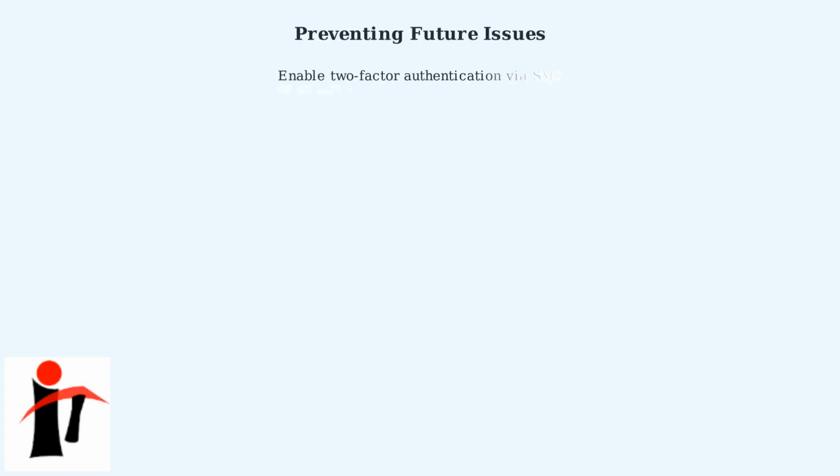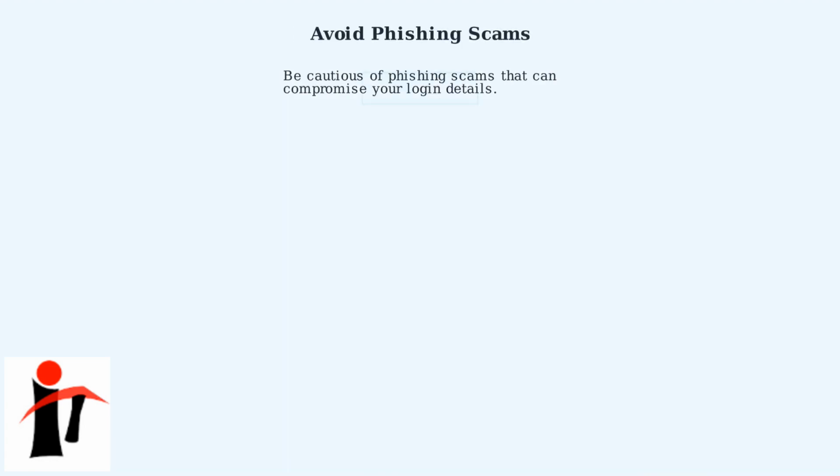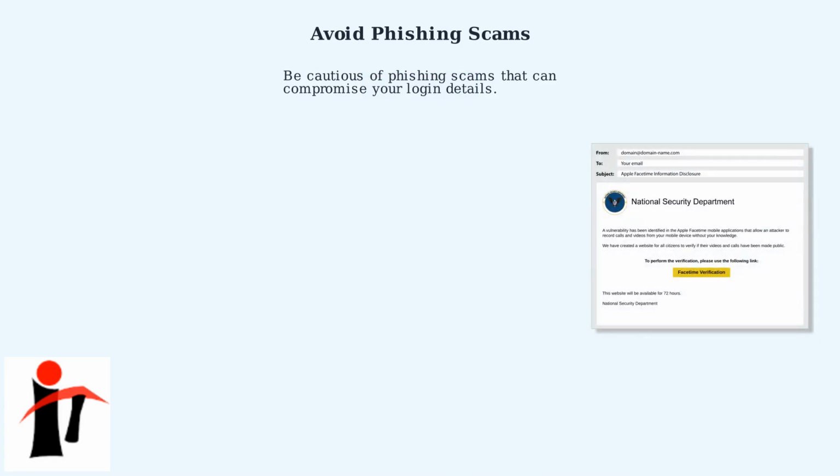To prevent future issues, enable two-factor authentication via SMS or an authenticator app for an extra layer of security. Also, be cautious of phishing scams, which can compromise your login details. Regularly update your app and operating system.